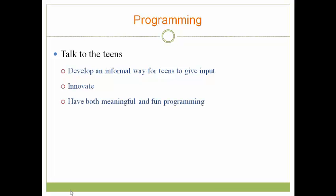Have both meaningful and fun programming. Meaningful programming, one of the programs we did was a quilting program, and the kids ended up making a finished quilt, and they donated it to Shade Tree Shelter for a mother who was going to be having twins.